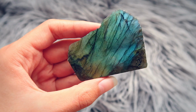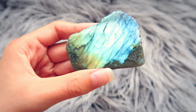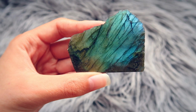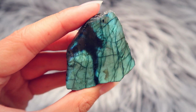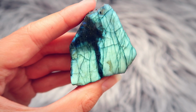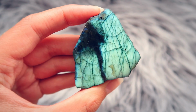And then right here I have another piece of Labradorite, and I keep this one in my bathroom. Just display it. And I love this aqua flash. That's my favorite color of flash for Labradorite. It's a really beautiful piece. And then I have this one, and my little Buddha figure actually holds this one for me. But this is so beautiful. Look at that color. Oh my gosh, I could look at that for hours. That is such a soothing color.